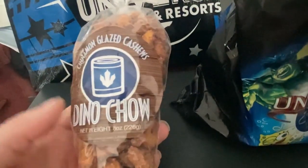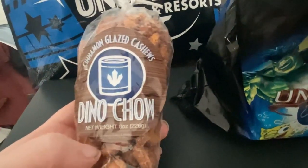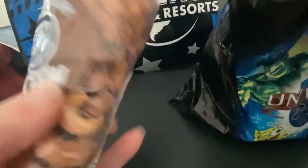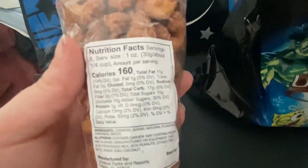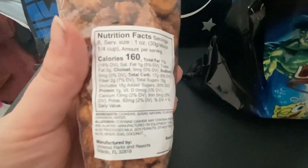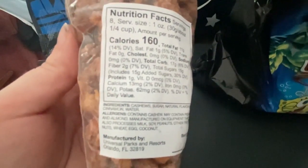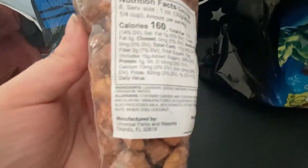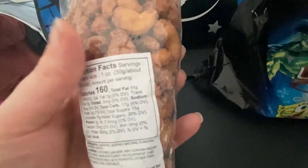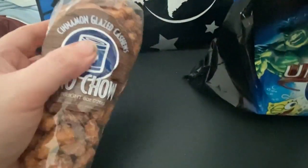Yes, cinnamon glaze. They've got cashews, almonds, and pecans. Yes, I said that weird, but I don't care. But, yeah, so here they are. I'm going to read the nutritional facts on the cashew ones. Cashew, sugar, natural flavors, cinnamon, and water. Oh my god, there's water in here? Kidding. Yeah, so that is what the Dino Chow is. Finally, we know what the Dino Chow is.